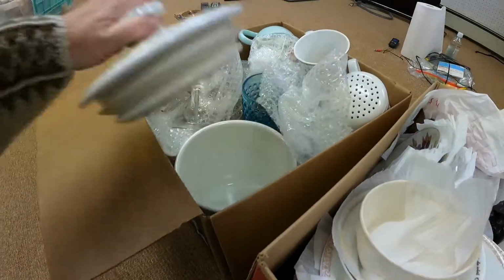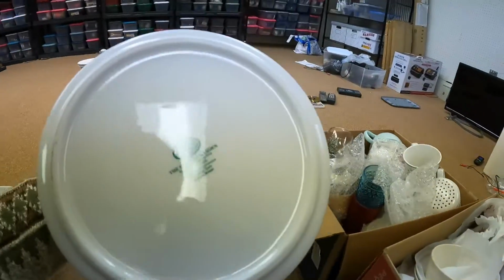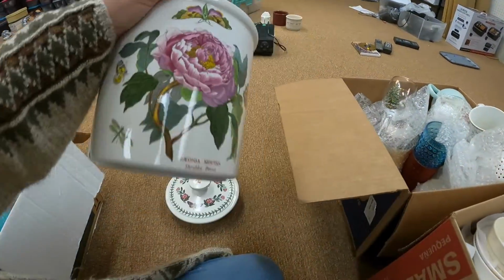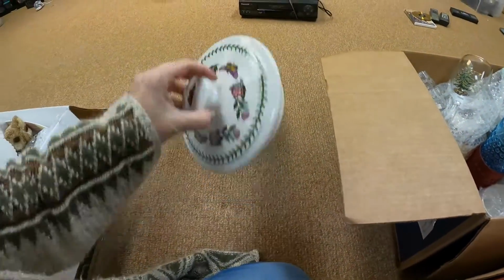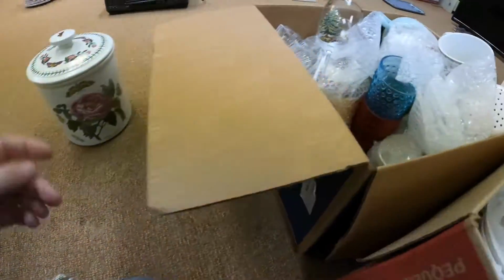This right here, this will pay for it all. This is a nice piece. This will definitely pay for the whole curio cabinet. The contents were $15 with the buyer's premium.